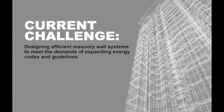And so with Passive House, that's the first challenge in and of itself, is to take the building envelope and make it as efficient as possible from the thermal and the air infiltration. And so we'll focus on the thermal perspectives from a wall assembly with our products today. The current challenge is now with Passive House and the requirements for continuous insulation outside of the envelope. We're now having to have structural supports for those things that generally have been pretty close to the structure of the building. So the current challenge is designing efficient masonry wall systems to meet those demands and expanding energy code and guidelines.